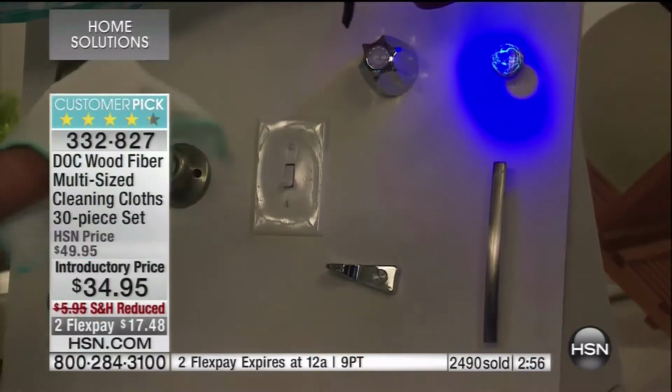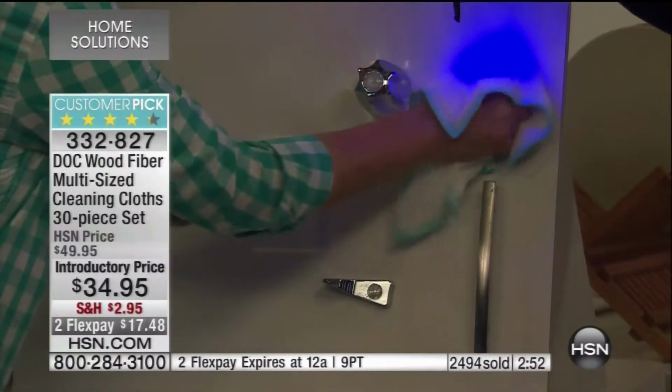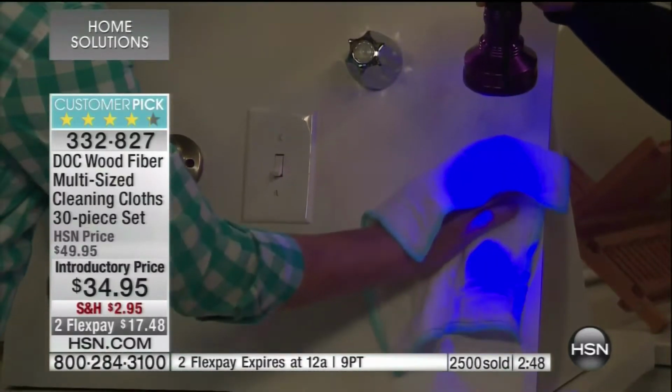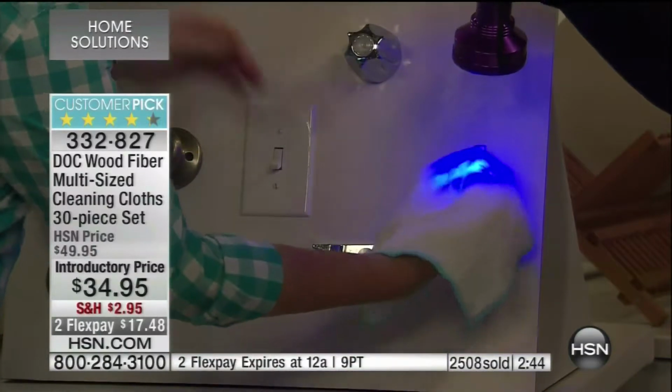Now, I want to show you real quick on a live. If you can hold that there, I'm going to just wipe this knob, and you're going to see it disappear. Now, watch down here. If you can shoot it on there, there you go. And we wipe this knob, and you can see it disappear. Again, where did it go?